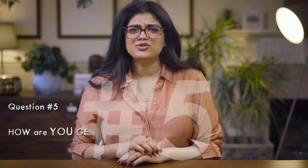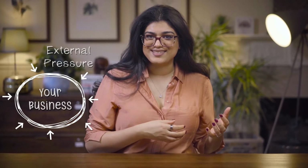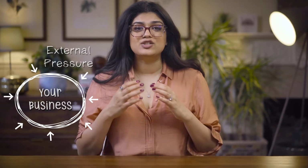Number 5, how are you generating creative tension? A good business strategy does not ignore the market forces that could impact the business's longevity. As a business leader, one of your primary jobs is to make external market pressures be felt inside your business. This will motivate your teams to act like winning competitors and to stop them finding comfortable ruts to retire into. The larger your business, the higher the likelihood is that your people are hidden from the market pressures, and this is a dangerous state of play.